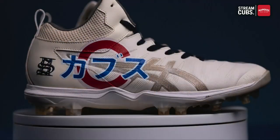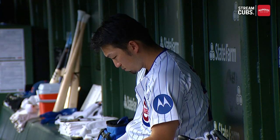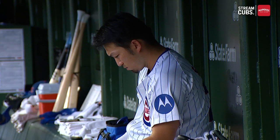I have the right spike of Seiya Suzuki. He has the left spike of Seiya Suzuki. I'm a righty. He's a lefty. That says Cubs. JD's says Seiya. They're very lightweight. You would think he would have been safe at third base wearing shoes this light. I mean, you should be able to get around the bases in these things.